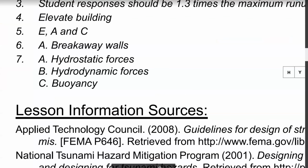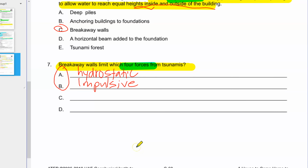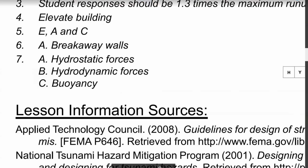So we're going to check the answer key here. For 7, it also lists hydrostatic, hydrodynamic, and buoyancy. So we can add that to that. So hydrostatic, hydrodynamic, and buoyancy. Okay, let's see how else we did. So we said breakaway walls was the best answer for 6. Let's see if they agree. Yep.